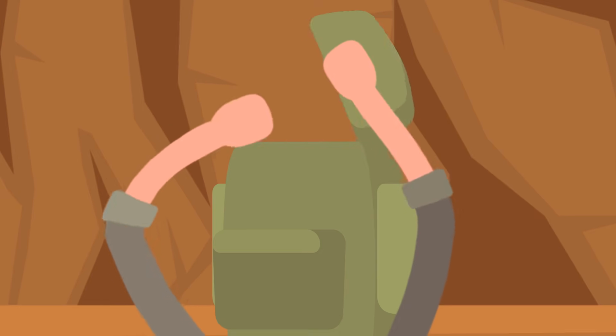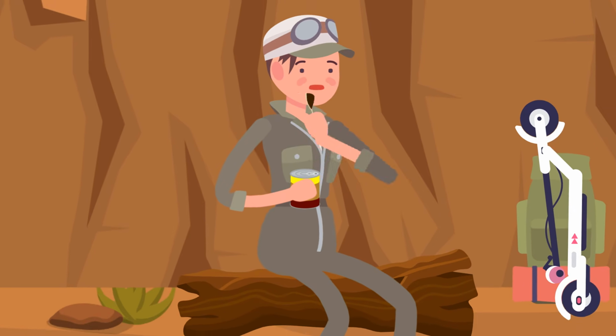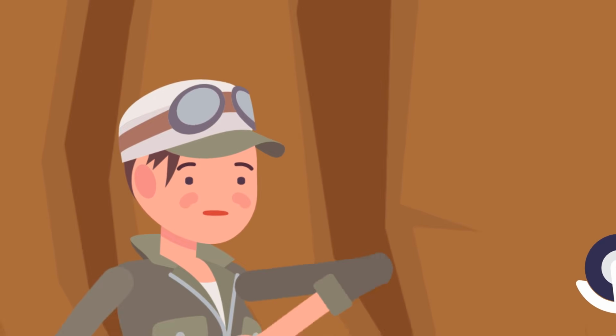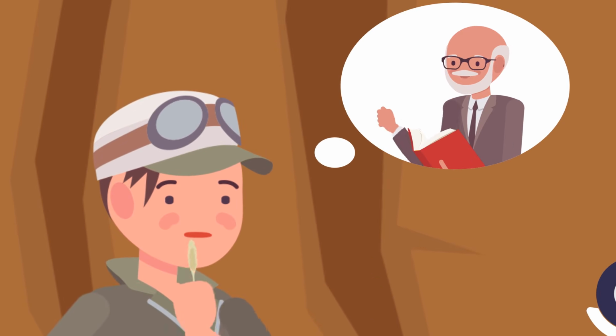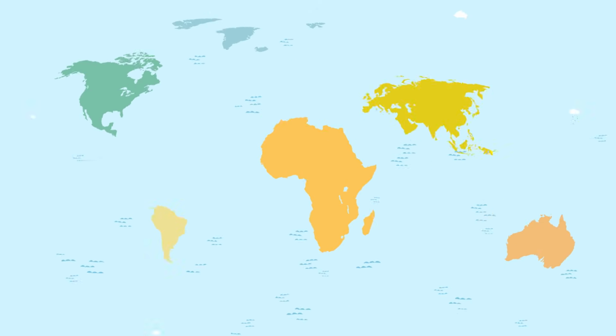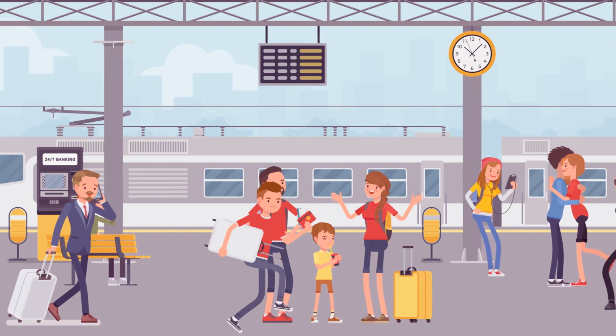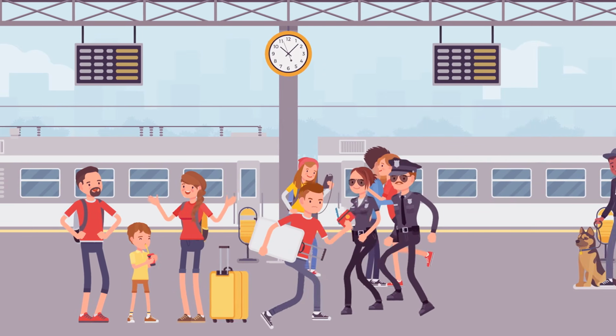You take a tin can out of your backpack. You have a few minutes before the next disaster, so you eat and remember how your great-grandfather told you how all this started. Before all of this, the planet was divided into territories called countries. Millions of people lived in them, and then something terrible happened.